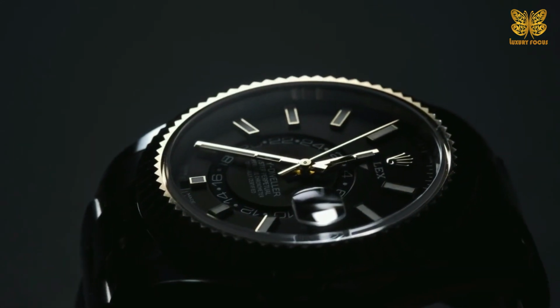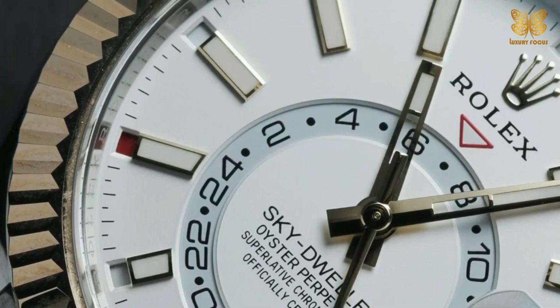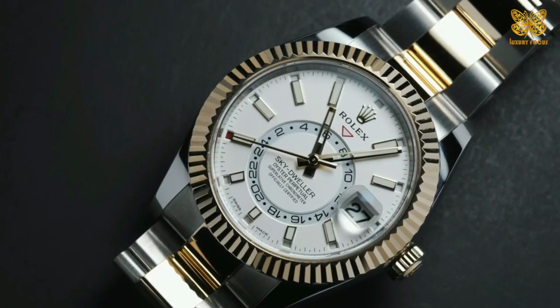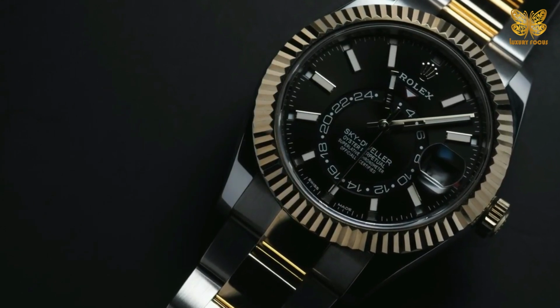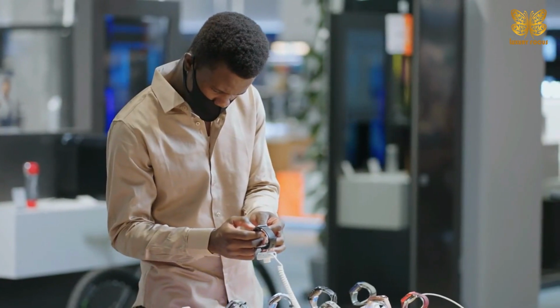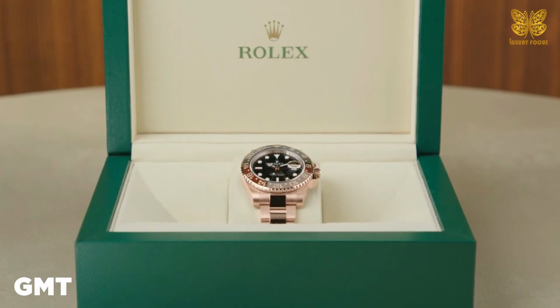However, there are 3 recent developments that shifted my perspective and convinced me that owning a Skydweller was a must for me. These points might resonate with you too. First, when I initially thought about my next watch, I had my eye on a GMT.